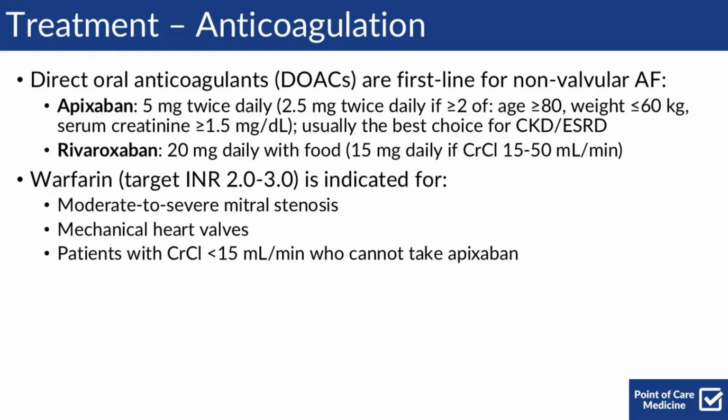Rivaroxaban is dosed at 20 milligrams daily with food. The dose is 15 milligrams daily if the creatinine clearance is 15 to 50.